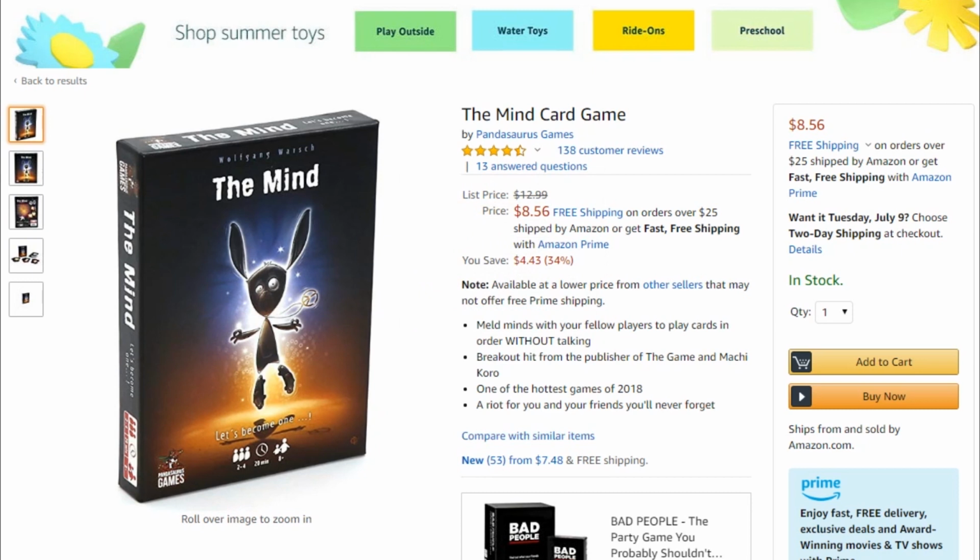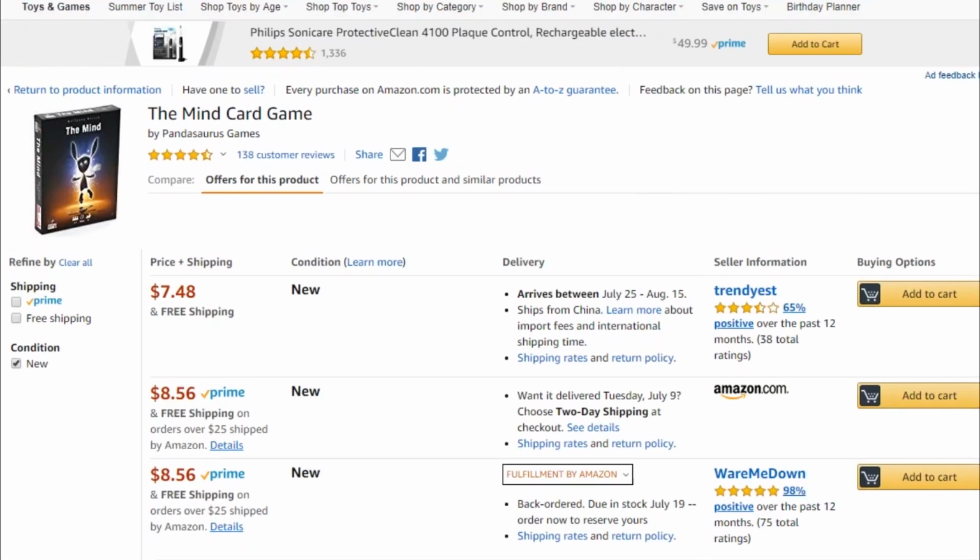But I'm going to go ahead and research who is selling it for this price and where maybe to get it from someplace else. So once again, you want to look at this, The Mind card game by Pandasaurus Games. Just because it says it's by Pandasaurus does not mean Pandasaurus is selling it to you. That's not the retailer. In this case, this is the publisher up here. So let's go down to where you can buy other like products, and then you can see $8.56.